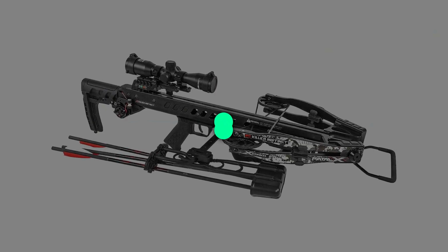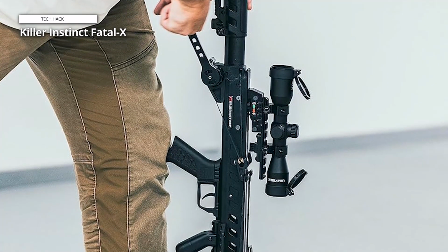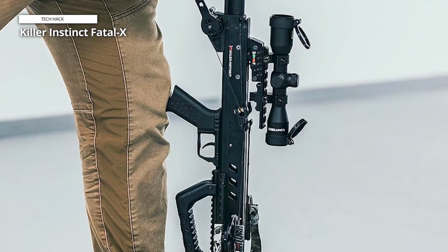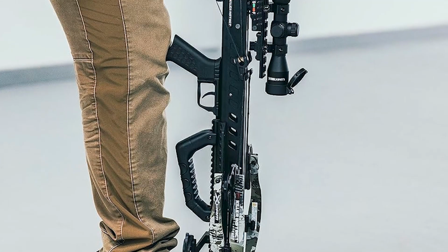Killer Instinct Fatal X. The Killer Instinct Fatal X Crossbow with RDC Crank Pro Package, our last pick, is a top-tier, high-performance crossbow that's creating waves in the hunting world. If you're looking for the best narrow-limb crossbow, your quest may have come to an end.